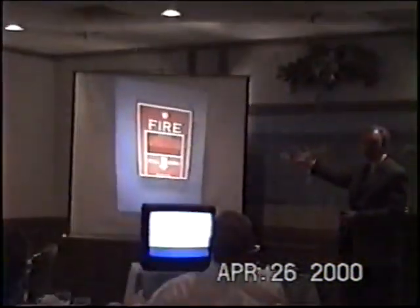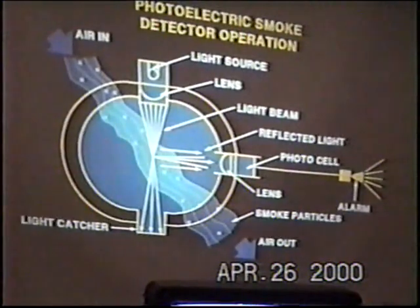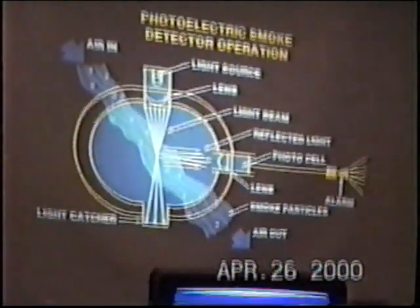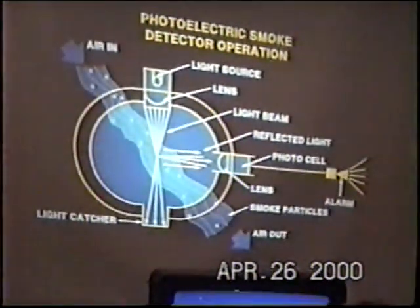An example of a manual pull station, and a lot of you have seen these devices, and that's a smoke detector. There's different types of smoke detectors. There's a photoelectric primarily, and there's an ionization. The technology is changing now where some companies are putting photoelectrics and ionization technologies in the same unit. Because a photoelectric will detect a different type of a fire than an ionization smoke.